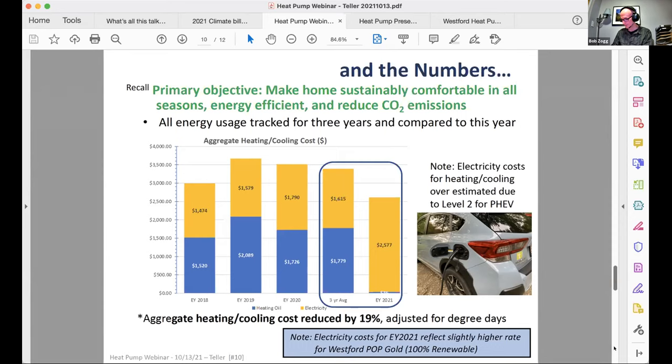This comparison really understates the savings, though, because the electrical cost for this past year also included the cost of recharging our Subaru plug-in hybrid, pictured at right, and it also reflects the extra few pennies we spend for each kilowatt hour to take advantage of the 100% renewable option in the Westford Pop Gold option, which has been mentioned.